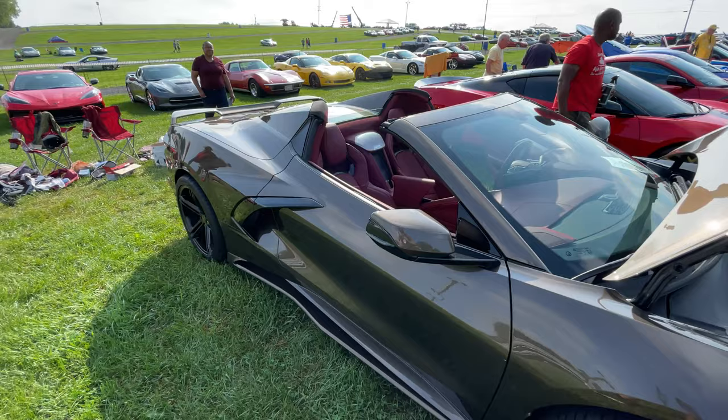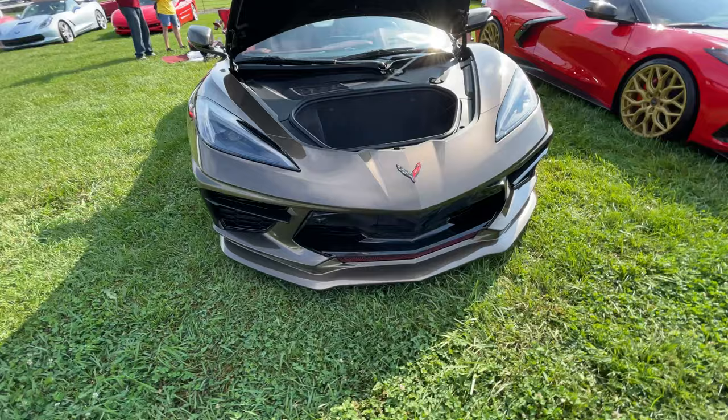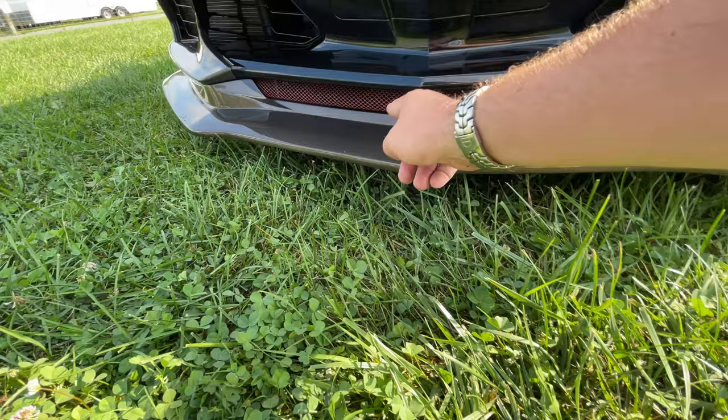Now Cliff here, who owns this vehicle, has been designing some aero work for it. He was telling me that this is his Grand Sport aero package that he's going on here. Again, attention to detail. Check out this grill in here. He's painted it to the color of the interior.